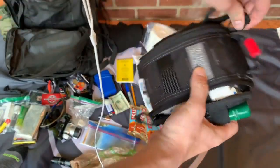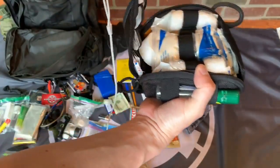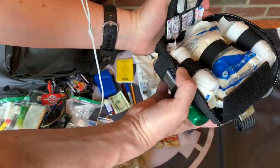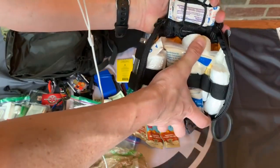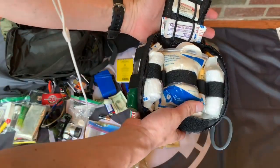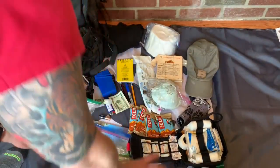And I just unzip this. I have a tourniquet in here and some gauze. There's more chapstick, ointment, pain reliever, allergy medicine.